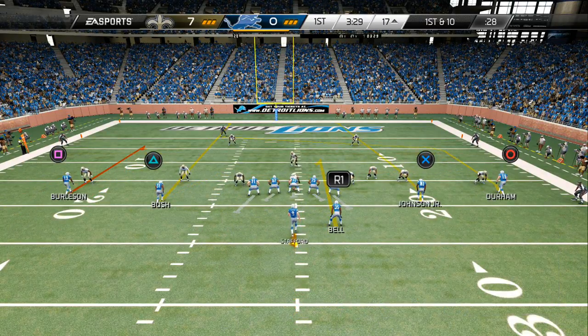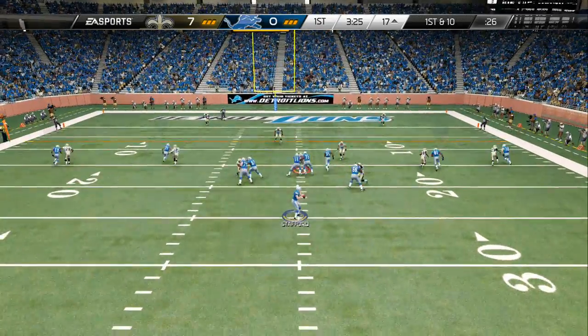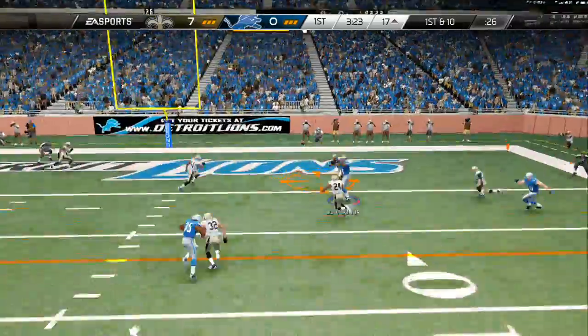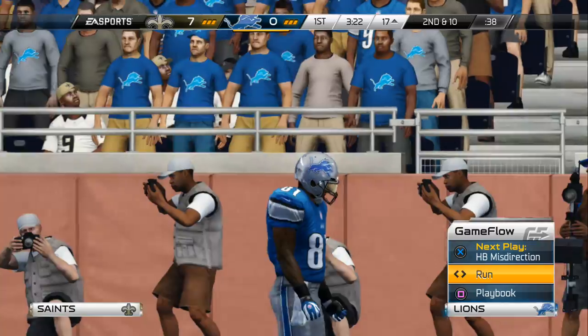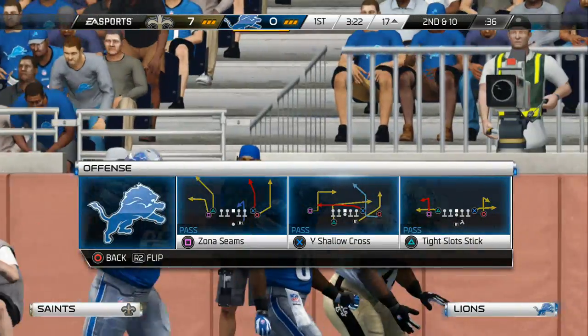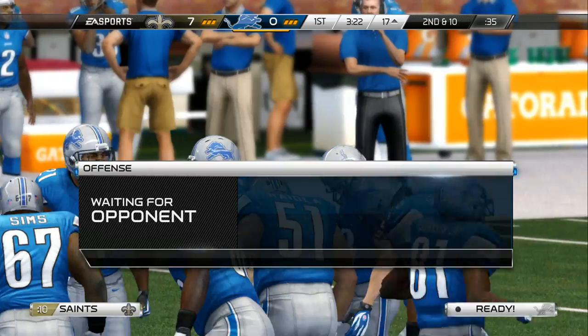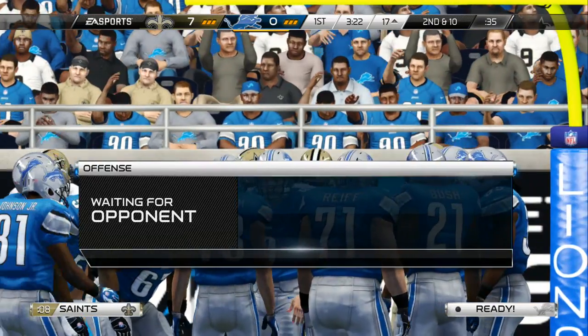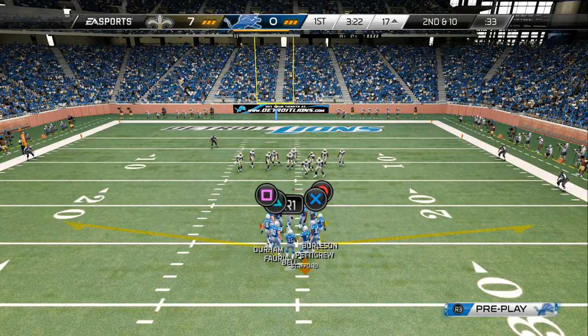Watch the blitz. Watch the blitz. Trying to make that catch. He knew the defender was close, so he didn't put all of his heart into it. The defender made a nice hit and knocks the football out to the ground.